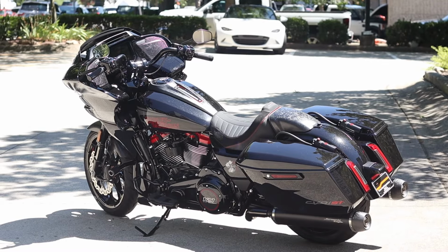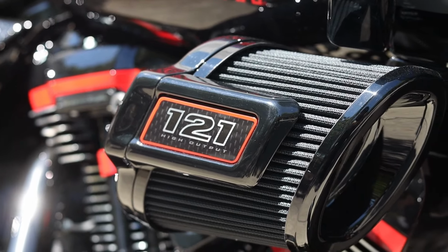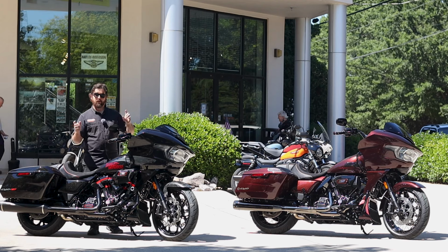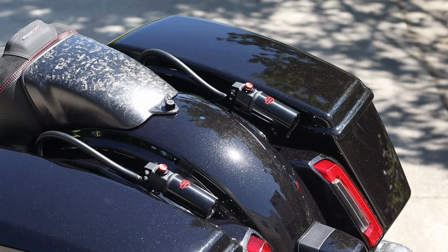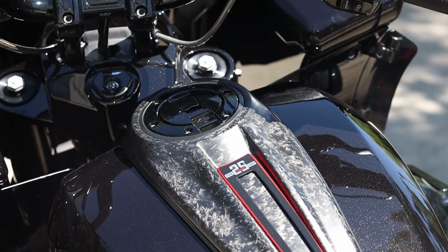It's going to be the newer body style, but this one's going to rock that 121 high output motor, the mini floorboards, and the more aggressive stance, and fewer of the bells and whistles. Lots of bells and whistles, but performance-oriented ones. So you're not going to get the extra speakers in the bags, you're not going to get the heated grips, but you are getting adjustable suspension for both the rear and the front of this motorcycle. They're both made by Showa.